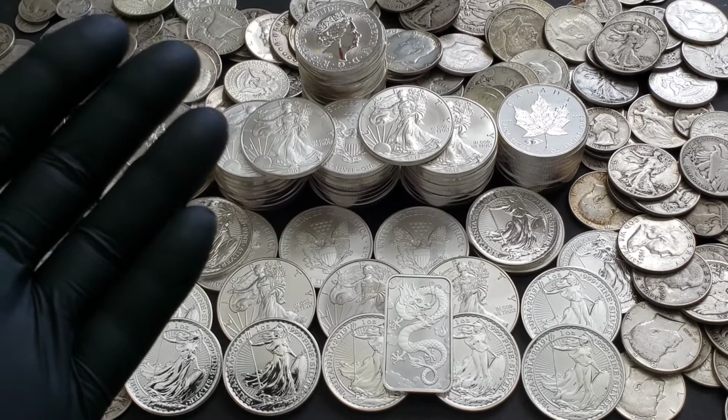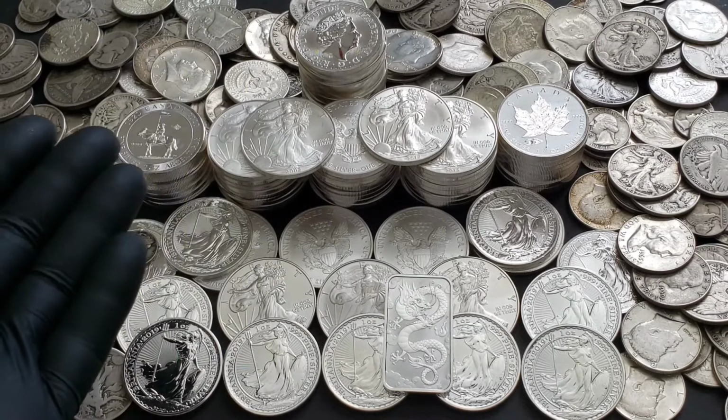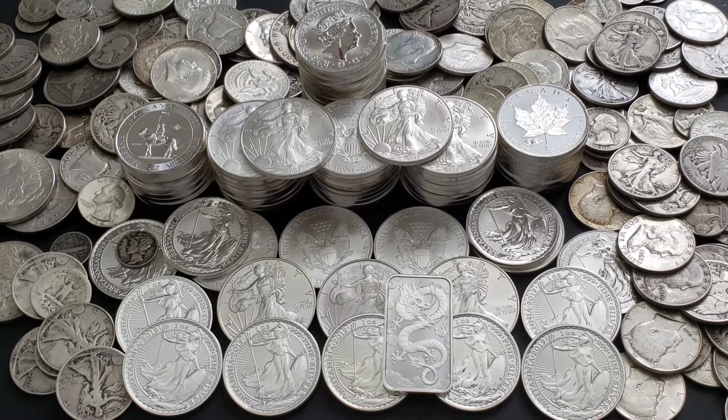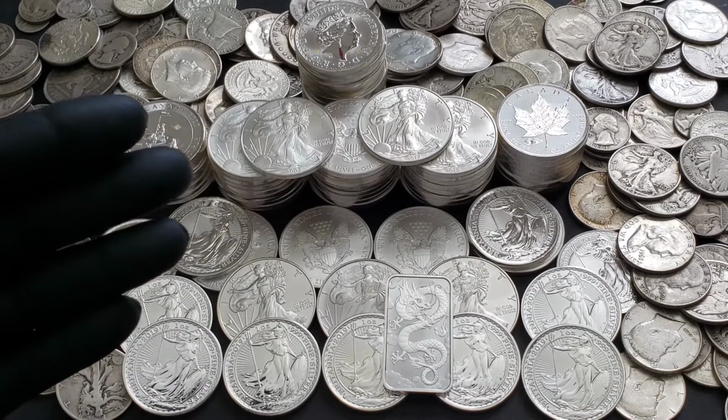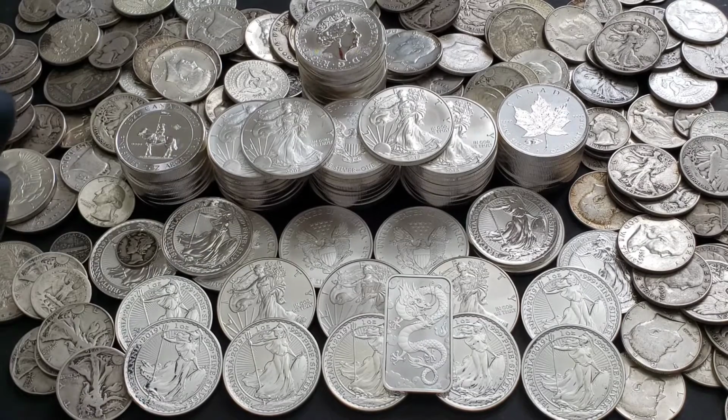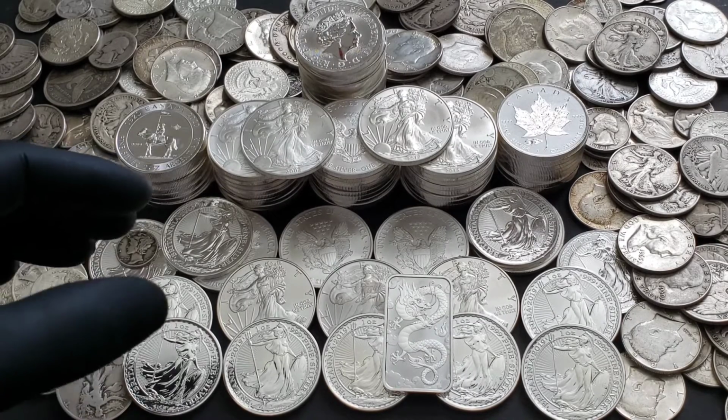But like I said, if you have a local coin store, check your local coin store. You can also contact your major bullion dealers. But the thing about your major bullion dealers, they're only going to buy back in excess of $1,000. So unless you're willing to part ways with $1,000 worth of silver, they're not going to do any business with you.